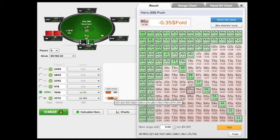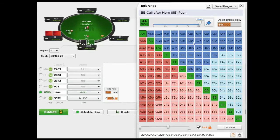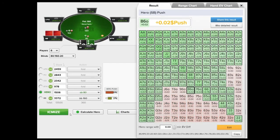So having done that, let's go ahead and unlock this again. So in order to do that, we'll click here, we'll click Icmizer, and we'll go back to these initial results. And the last thing I want to show is in this detailed results tab. So one thing that people are often very focused on is, I don't want to bust. Okay, that's the worst possible thing, right? We move all in and we bust.